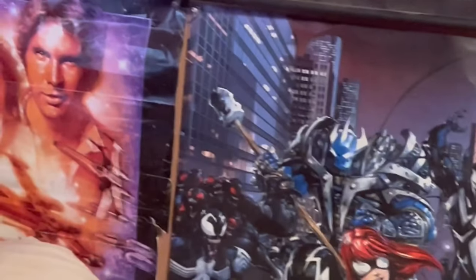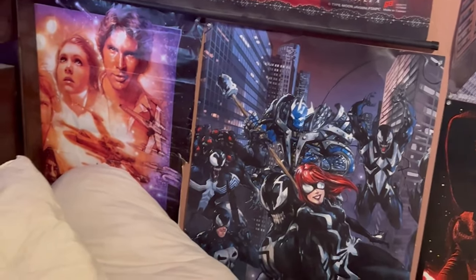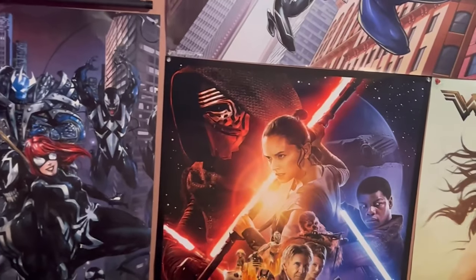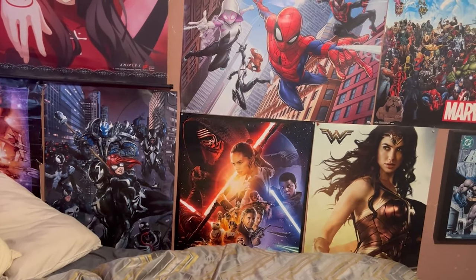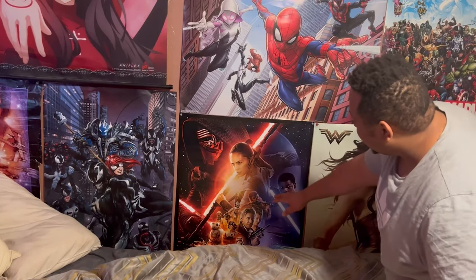Then we got the Venom poster, and one of my homies did buy me this poster, and you can see the whole Venom squad behind everything. But let's go to the reason why I don't really regret not buying that Star Wars poster anymore, and it's because I did buy a Force Awakens poster a few months ago, actually. And I don't care what y'all say, Episode 7 is my favorite Star Wars movie of all time.